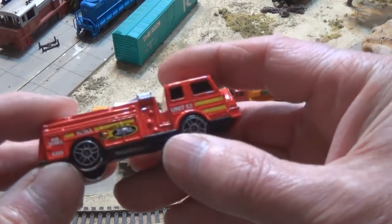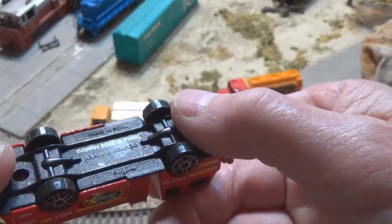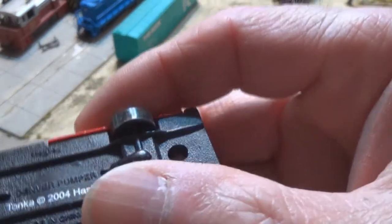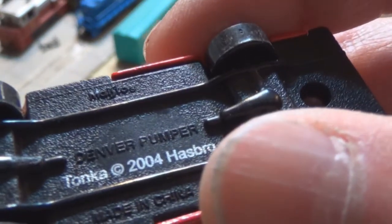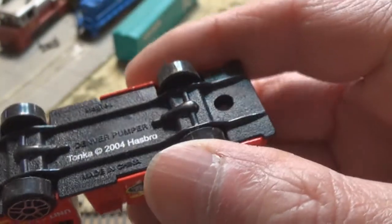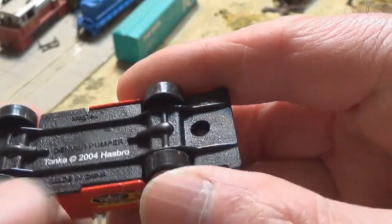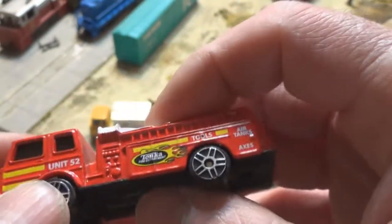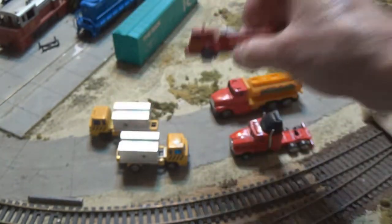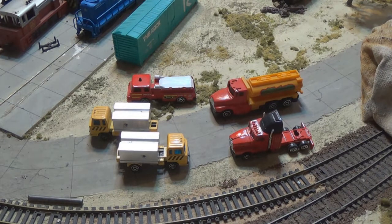Here's a little fire truck, and this one is, how can I read that? If I get it up close here. What's that say? Mitso? Something like that? Oh, but it also says Tonka 2004 Hasbro. Okay. But oftentimes the cars are bigger and the trucks, because they're made to fit in the same packages, are smaller, and they actually end up being like 1/87th scale. You know what I'm saying?